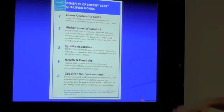So for a whole bunch of different reasons, Energy Star houses make a lot of sense, both in the short term and in the long term. Okay?